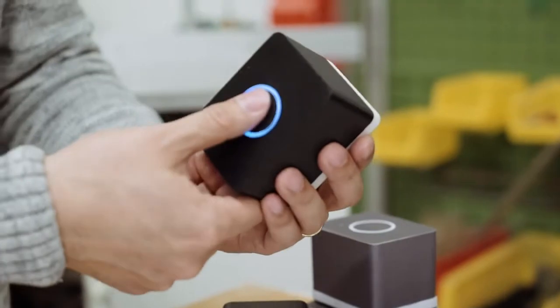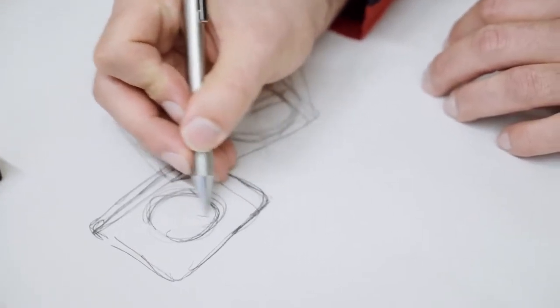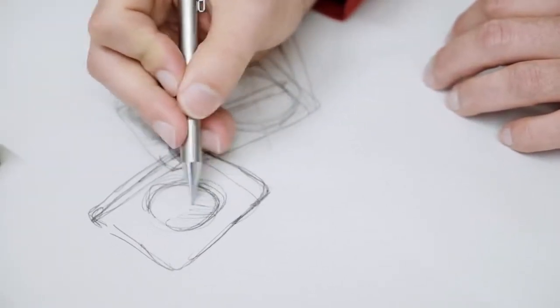For EOS, design is a poetic discipline and lives within the tension between the archaic and the high-tech. We decided to go for a magic black box and to add to that black box a friendly interface in the form of a light circle.